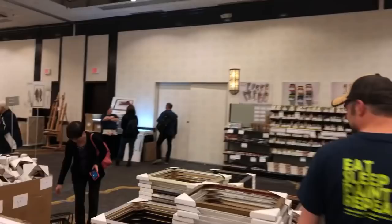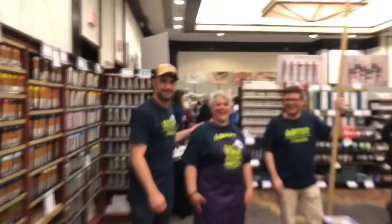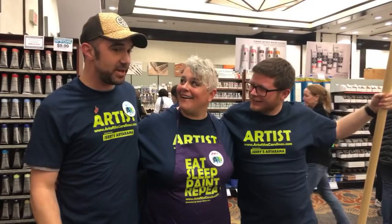Frames, canvases, paints on the wall. So Amy's over here. We're gonna go see, she's demoing Charvin right now, I believe. Goodness. Hello, Miss Amy Gardner-Dean. Two of my favorite people. So we came by to see what you were demoing, and maybe we can get a little sneak peek too. That would be perfect. All right, I'll let you get back to it.